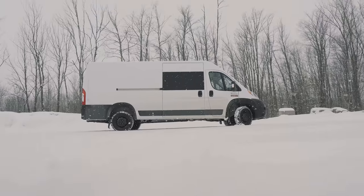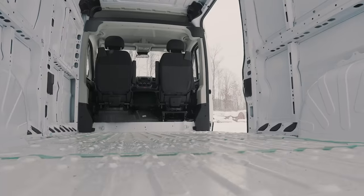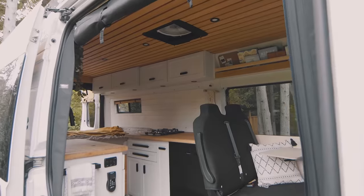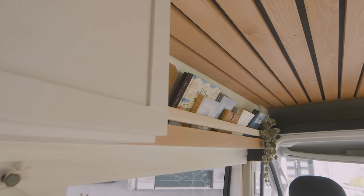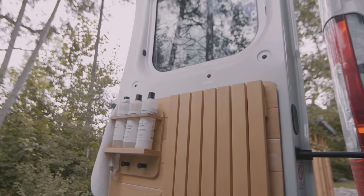Let us show you how to turn this into this. In only 10 steps that will take around 10 minutes of your time.